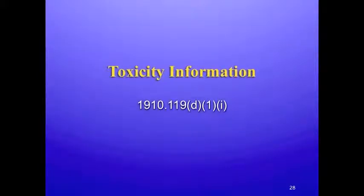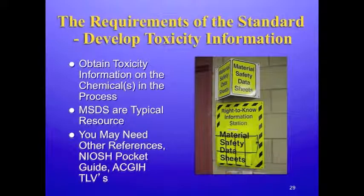For the toxicity information element, you will need to obtain toxicity information for the chemical or chemicals used in the covered process. This will often include material safety data sheets or MSDSs. You may also use other reference materials like the NIOSH Pocket Guide or the ACGIH TLVs.